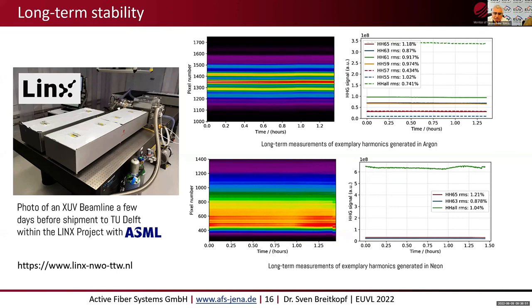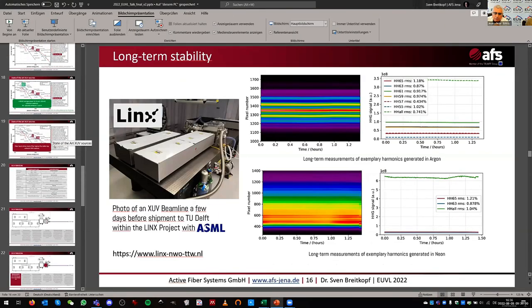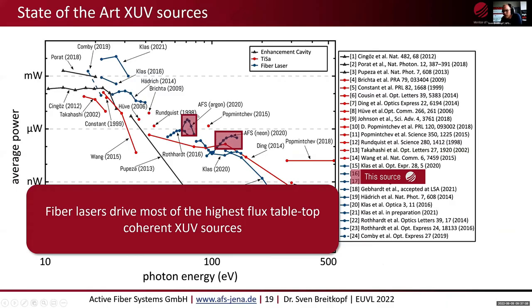Hey, Sven. Did I hear you correctly? You said you had the record high harmonic generation output for 13.5, 13.3 nanometer. No, not for 13.5. You can actually see here that at this range we have the highest flux, and in this range. But in this range, not all plots are in here. This is only what was published in papers or talks. So this was done by a friend of mine at the university.